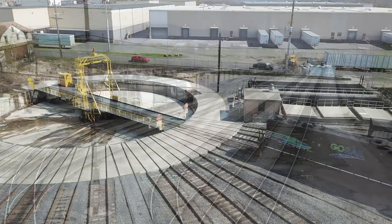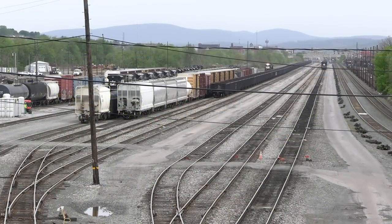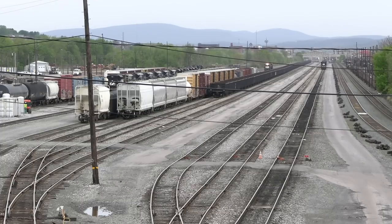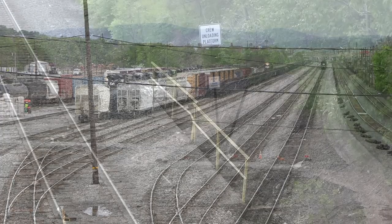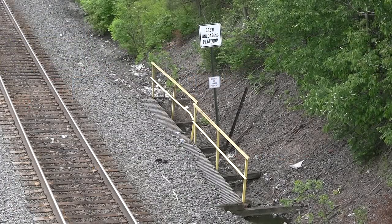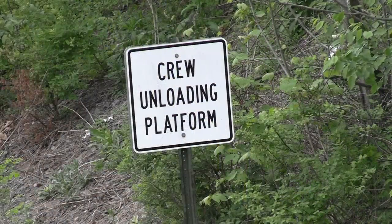Sitting atop the 8th Street Bridge, we get a good view of our final destination, Rose Yard. This is where Norfolk Southern adds and removes pusher engines used for the climb through the mountains. Crew changes are occasionally made at a platform just below the 8th Street Bridge.